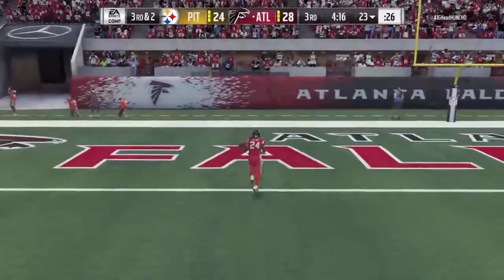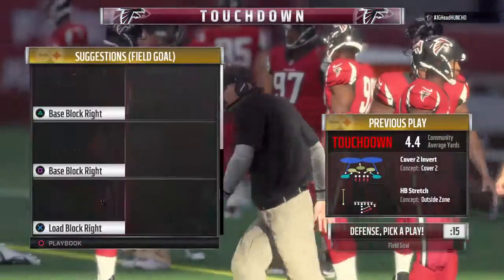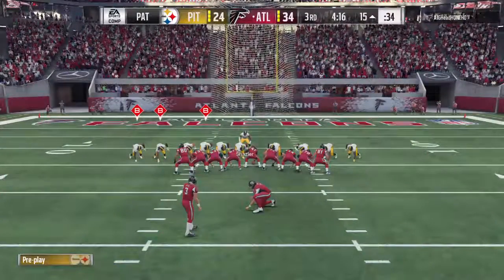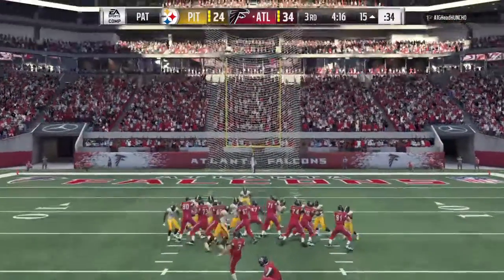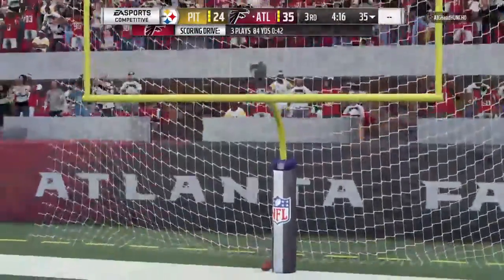Devontae Freeman, they're not going to get him. Touchdown, Falcons. Devontae Freeman, 77 yards. And the Falcons will add on to their lead. And this one through the uprights and good.